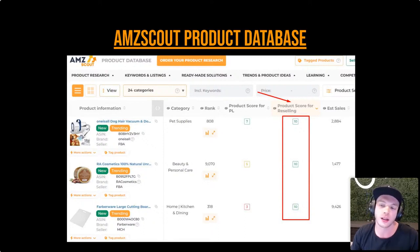Product score for reselling. You can also see AMZScout's score for reselling. 10 is the best. So if you find a product that's a 10, you could most likely resell it or private label it yourself. PL means private label it and put your own brand on it. Like this dog hair vacuum, which I probably need for my dog. And this is where AMZScout shines. It gives you a score to help you figure out if the product's going to be a winner or if it's going to be a loser.